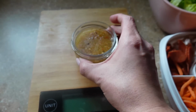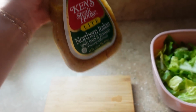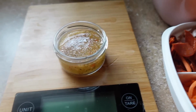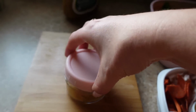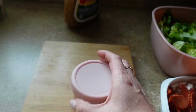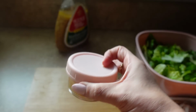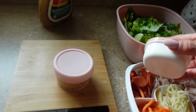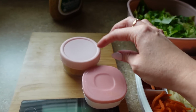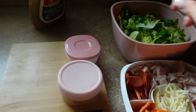And then I did a serving and a half of the Ken's Light Northern Italian. I did 45 grams of that, which is just a serving and a half. And I think it's so delicious. It's pretty strong. You don't need a ton. And I just put it in this little glass container. This comes with this, but I guess they're kind of the same, but this seemed too small. So use that one today.